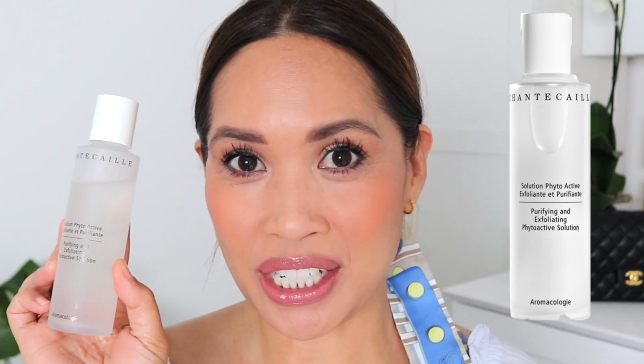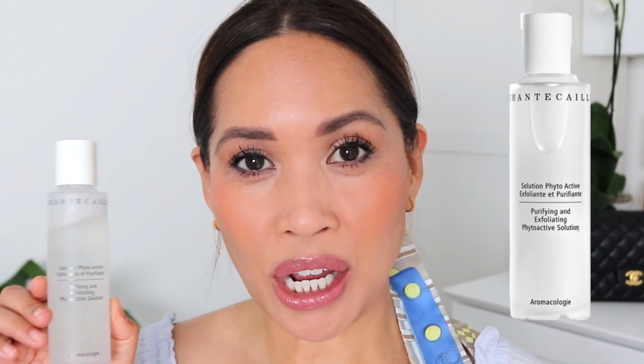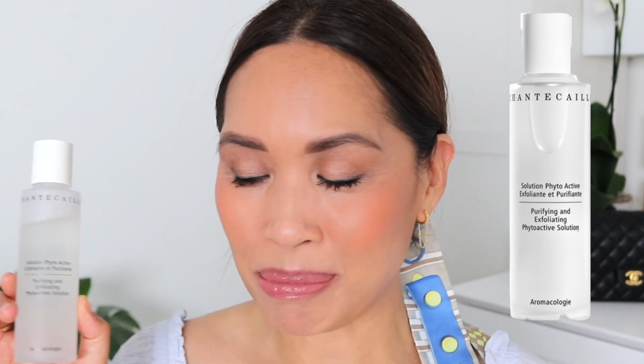Another skincare item that is kind of new, it's newer to the market than it is to me because I had a chance to try it before it was launched. It is the Chantecaille Purifying and Exfoliating Phytoactive Solution. It is really, really gentle on my skin. I've got combination skin, so depending on the kind of skin that you have, you're going to want to use it either more or less frequently. I will leave information for you regarding guidelines on how frequently you should use this based on your skin type. So I have been loving that. It is part of now my routine in the morning and in the evening, again for my combination skin.